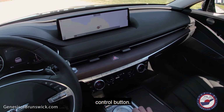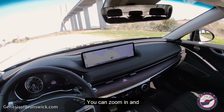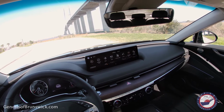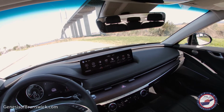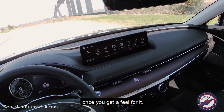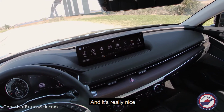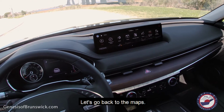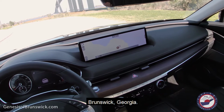This is the home control button. You can zoom in and out of your navigation, go to the home button, go through your media. It's actually quite intuitive once you get a feel for it. And it's really nice on the fingertips. Let's go back to the maps. We're here in Brunswick, Georgia.